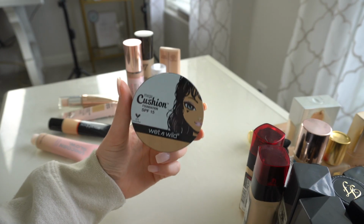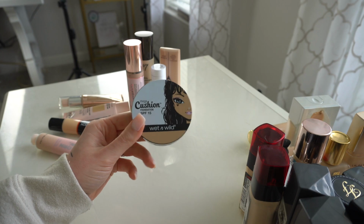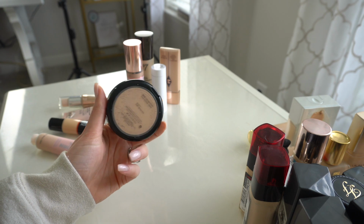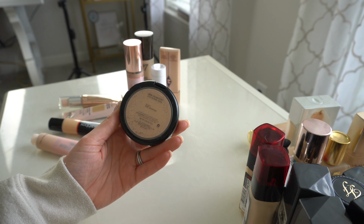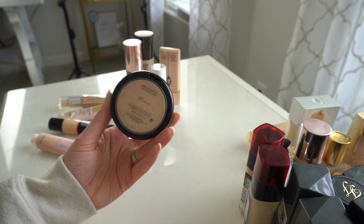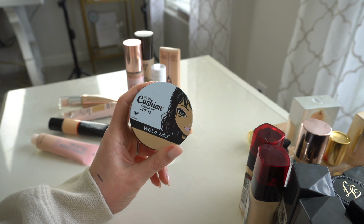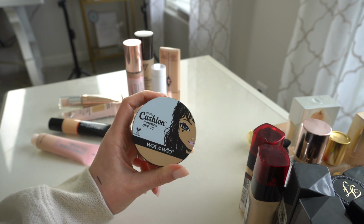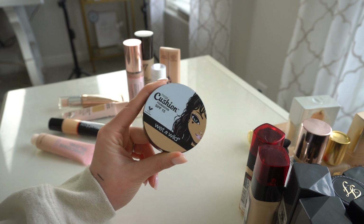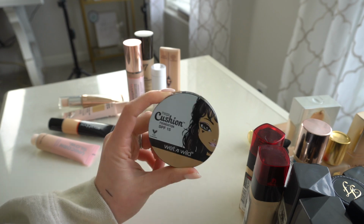The Wet n Wild Cushion Foundation. I actually like this, but I truly never use this. I did actually like this. It's definitely expired at this point. I've had it for quite a while, but this is a really, really nice everyday foundation. It's so inexpensive, but it looks like it expired in 2019. So I'm going to get rid of this, but I actually would buy this again. If you like a cushion foundation, this is definitely a good one to look into. It does have SPF in it. It's not as much coverage as the Photo Focus foundations from them, but it's a really good, quick, everyday foundation in my opinion. So I might buy this again, but I am going to get rid of this one for now.